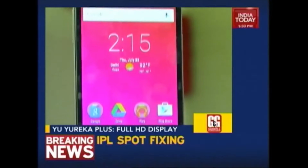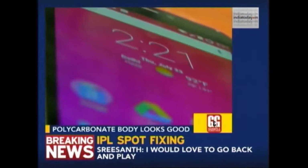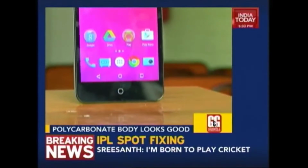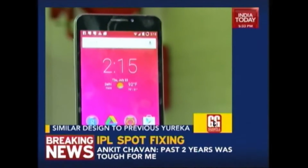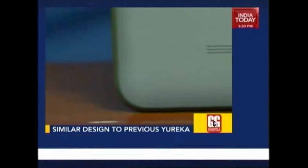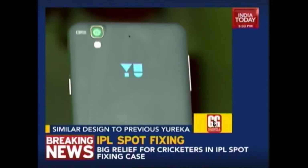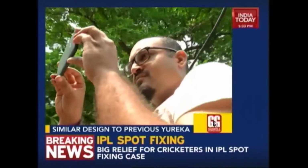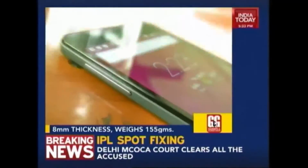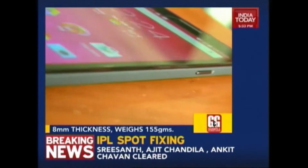There's not a lot to talk about the design of the Yureka Plus. It looks identical to the Yureka, except there is a white model available which looks good. We of course are using the black one. Essentially we are talking about a polycarbonate body which has rounded corners and a removable curved back with a rubberized matte finish. It feels nice in hand, it doesn't slip, providing a nice grip. The phone also is rather slim at 8.8 mm and 155 grams, which is very light considering the size.